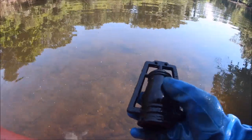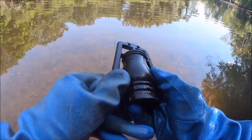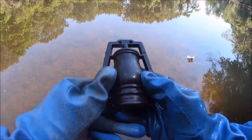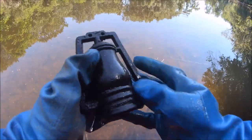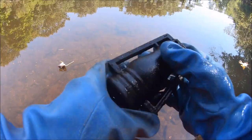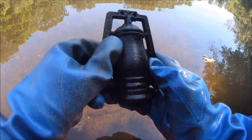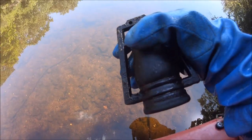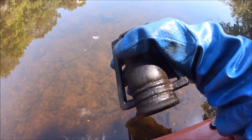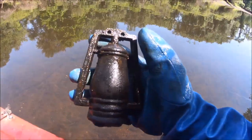It has little tiny writing on it here. Let me see. I think it's got a serial number on it. And what's on the other side? A lot of traffic going by. Noisy. West Brothers Company? You should be able to identify it from that. Yeah, someplace in Pennsylvania. Okay, well, that's the most interesting thing so far.